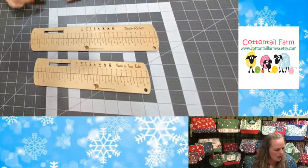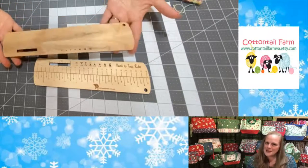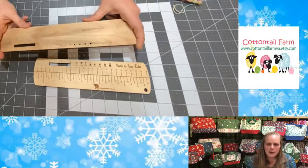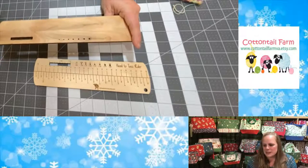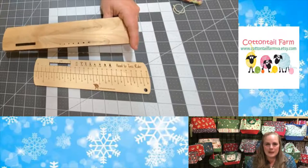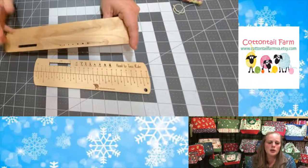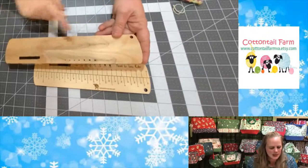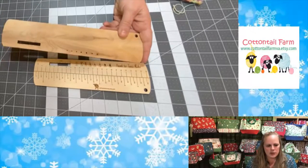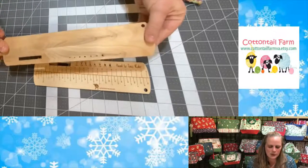One great thing about all my tools is they are unfinished wood. There's always a blank side on the back. You can write on these. So you don't have to carry around that little piece of paper where you keep everybody's sizes. You can write on these with a plain old ballpoint pen. Don't use one of those ink pens because it'll bleed into the wood. But if you want to write on these, you can just write your notes back here. You can write your common sizes, the people that you feel are knitworthy. Just make notes on the back of your sock ruler.